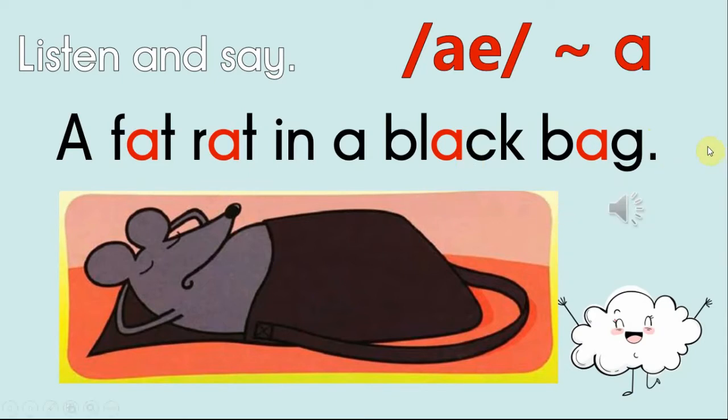Ah. Ah. Ah. A fat rat in a black bag. A fat rat in a black bag. Well done. Let's read aloud with your own.